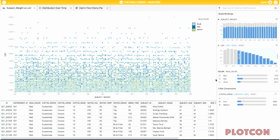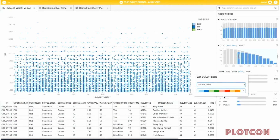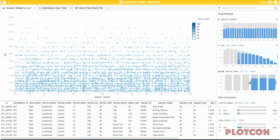And if you forgive the cognitive dissonance of the mug colors and the actual colors that have been chosen for the palette, we find out that red mugs help people to get the most of their coffee drinking experience. So we'll keep that locked in. And we're going to proceed on to a continuous dimension here in the form of the water temperature. And across this distribution, we start to see that people don't like lukewarm water. So we're going to filter out everything that's beneath, say, 70 degrees.